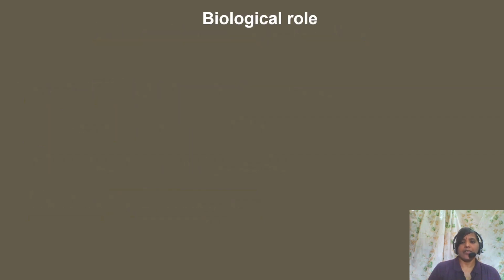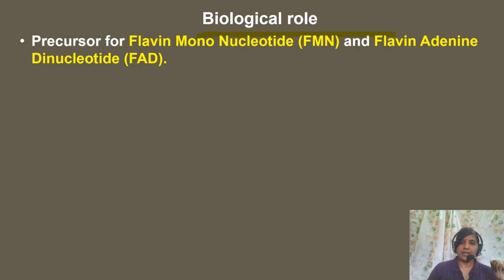Now you know about the dietary sources of the vitamin and also about its requirement. The next thing we need to know is about the biological role of this vitamin. Vitamin B2, or riboflavin, is a precursor for two coenzyme forms, that is flavin mononucleotide, FMN, and flavin adenine dinucleotide, FAD. So both FMN and FAD are the two coenzyme forms of vitamin B2, or riboflavin.